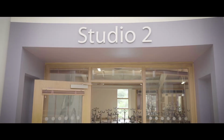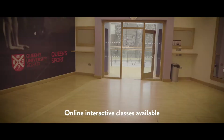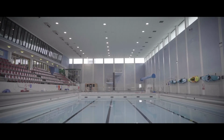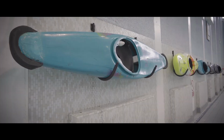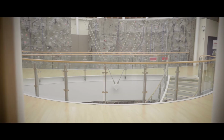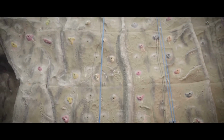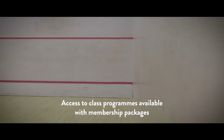With over 100 classes, our group exercise programme is one of the biggest and best around, including excellent pool facilities and a viewing gallery. Our swim programme allows progression for all ages and abilities. Queen's Sport also hosts local school programmes and galas. With over 50 clubs, ranging from badminton, climbing, swimming, basketball and martial arts, to dodgeball, squash and couch to 5K, our extensive active campus programme gives everyone the opportunity to try new sports and learn new skills.